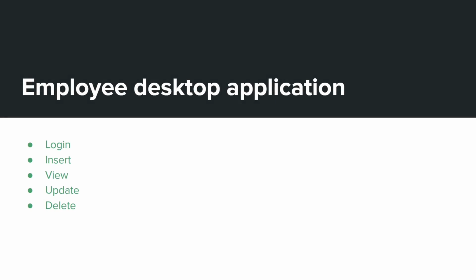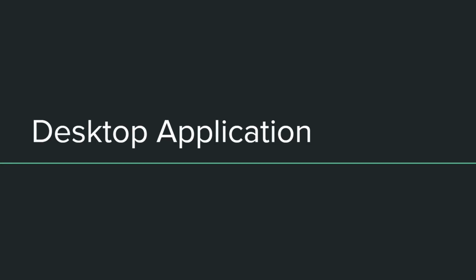Then we have the employee desktop application, which is used to input data into the item database. So they should first log in, and after that they can insert, view, update, or delete data from the item database. Next up, we'll see how the desktop application works.